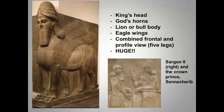The figure is huge. It is a monstrous guardian. The size itself is clearly intended to provoke awe. The human head is affixed to the body of a powerful beast, symbolizing the king's superhuman strength. Both animals, as we've noted, are associated with kingship, with power, virility in ancient Near East culture and in other cultures as well.